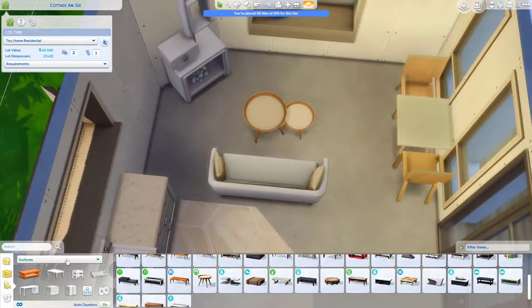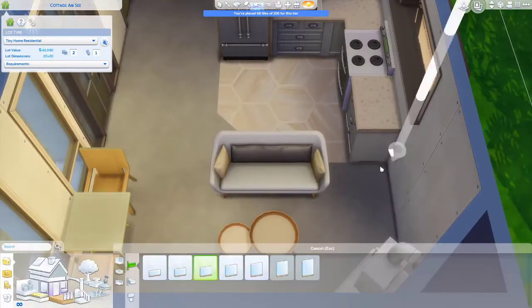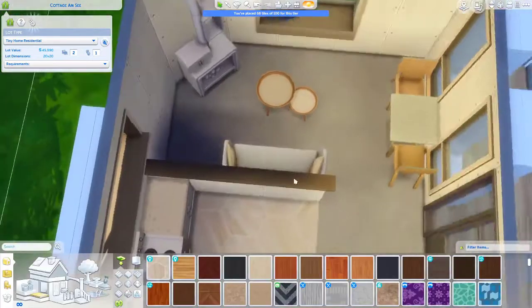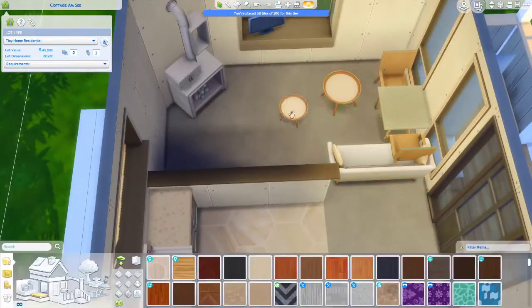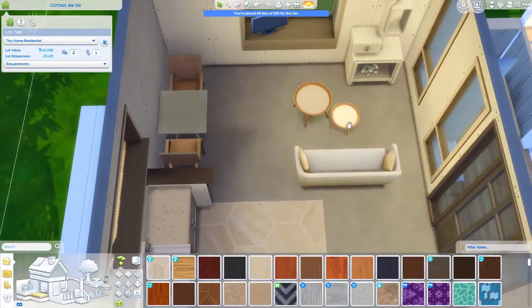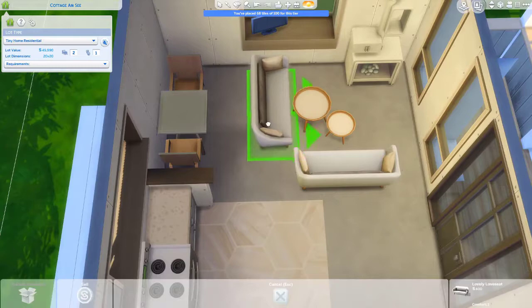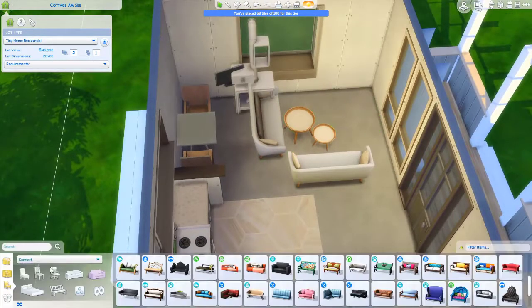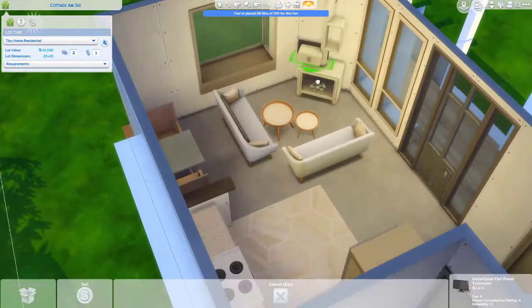I wanted it to look rustic. I wanted it to kind of be in the middle of nowhere. So as I went on, I decided that this person definitely has a dog and likes to fish or likes to garden. But like I said, I wouldn't necessarily call this a gardener's home or a fisher's home or something. It's just a tiny home.